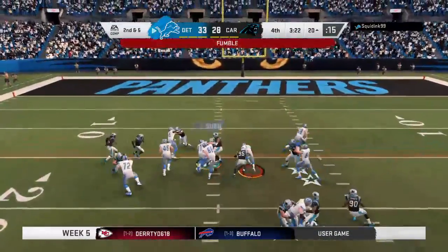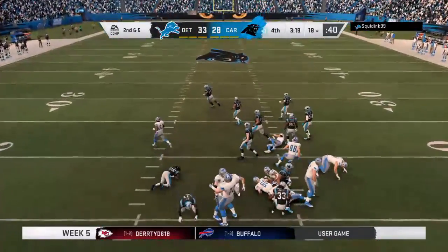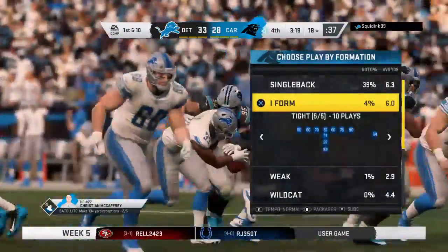Here's Johnson. He's been busy this afternoon. Oh, no, he lost the football. And it's picked up by the Panthers. And a big turnover there as his guys will get the football back.